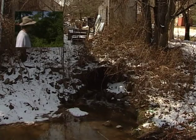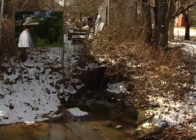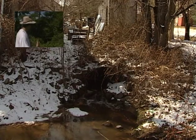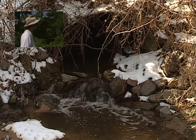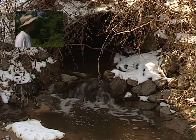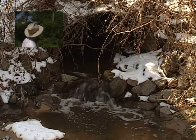And if you come down during the winter, all the leaves are gone, of course, and you can really see the storm drain pipe. And if you come down during the storm, it's quite an experience to see the water rushing out of there.